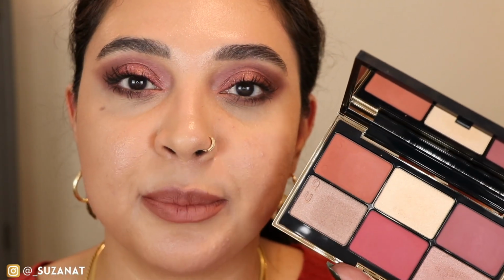Like I said, I had never tried SUQQU before, and for some reason I just thought these were going to be a lot more toned down, but no, that is not the case. So I'm expecting these highlighters to also be very glowy and to look nice and buttery on the skin. Right now, these products are only available through Selfridges, so I will have them linked down below.